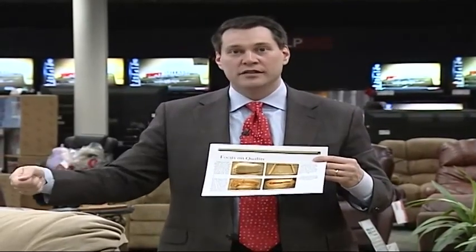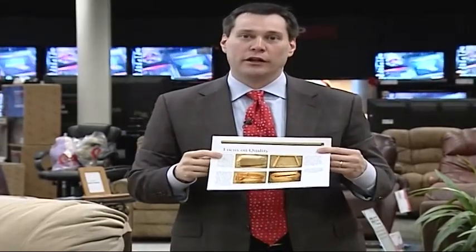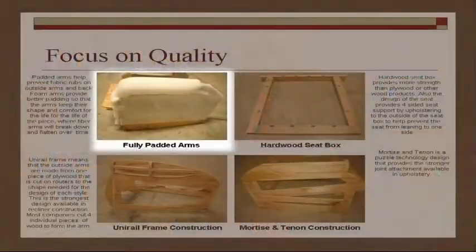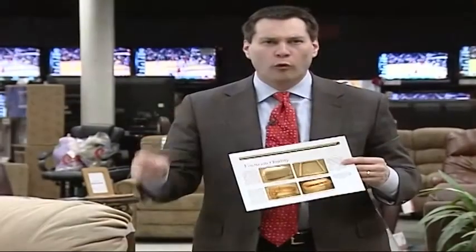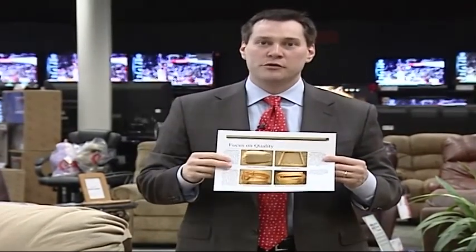We upholster to the outside of that seat box, so it helps prevent that, and also you get the strength and the durability of solid oak. Next, we pad all the sides and backs of our products. You're never going to have fabric to wood contact. Why is that important? Because you're going to see less dings and scuffs on Homestretch products.